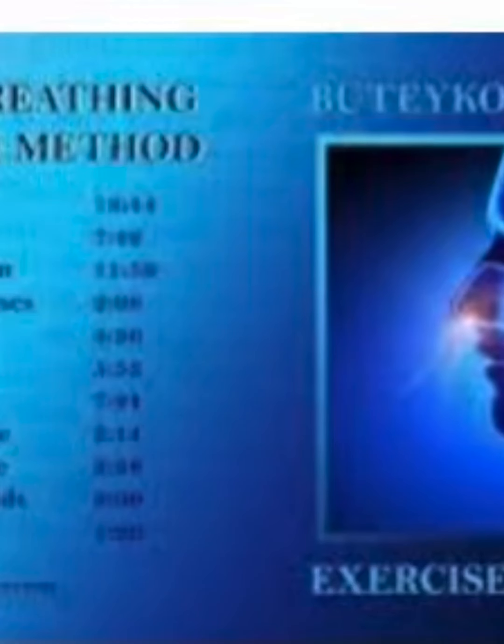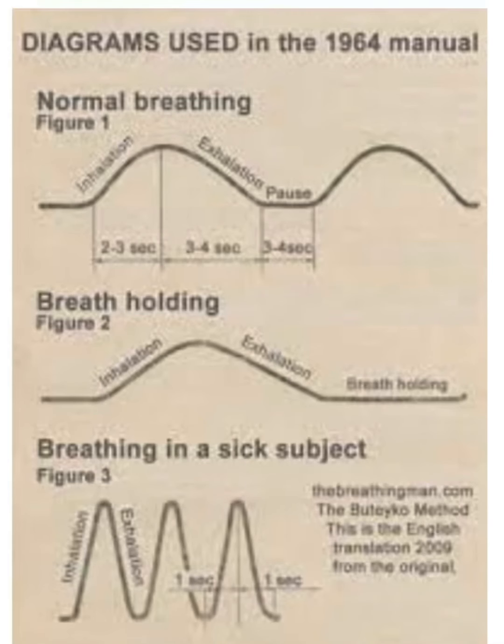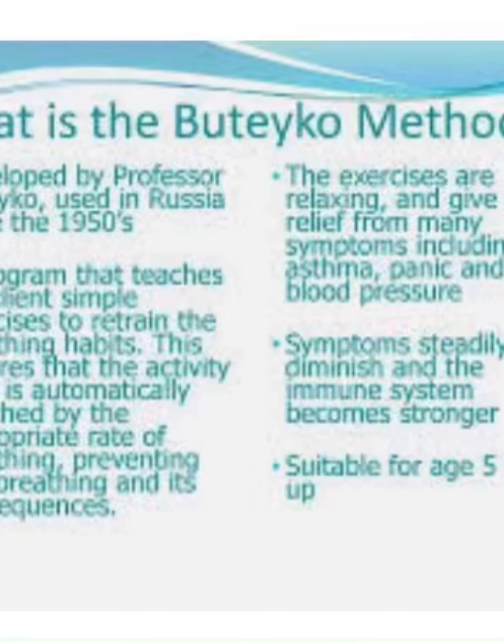Konstantin Buteyko was a Ukrainian doctor who pioneered a breathing method when he witnessed how difficult it was for asthmatics to breathe. He noticed that asthma was a breathing complaint of having too much oxygen whilst feeling like you're not having enough oxygen. It's a really interesting technique. So how does it work, the Buteyko method?